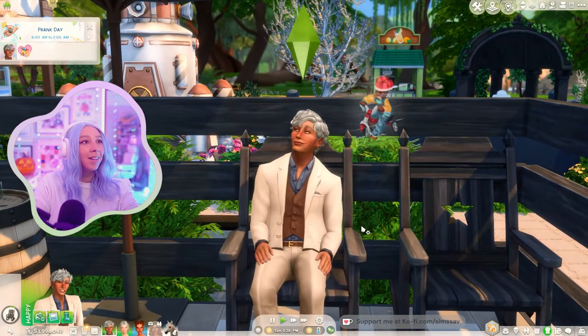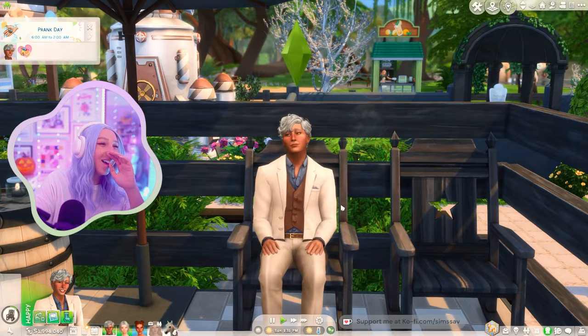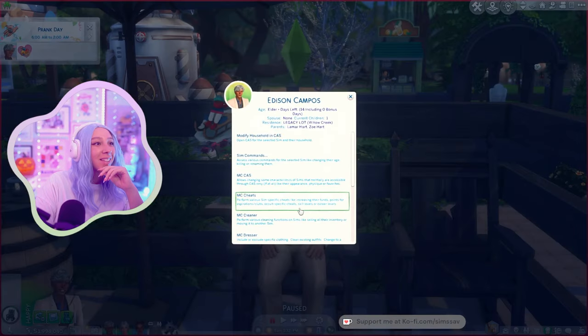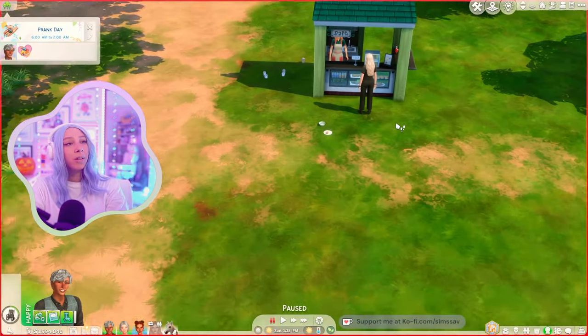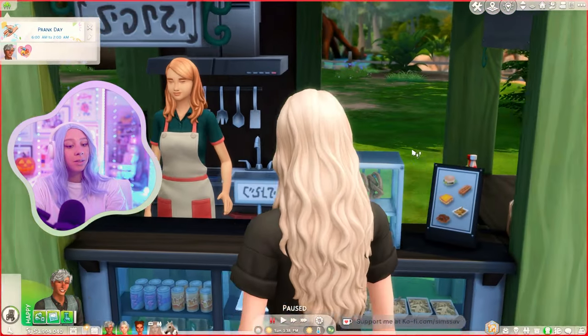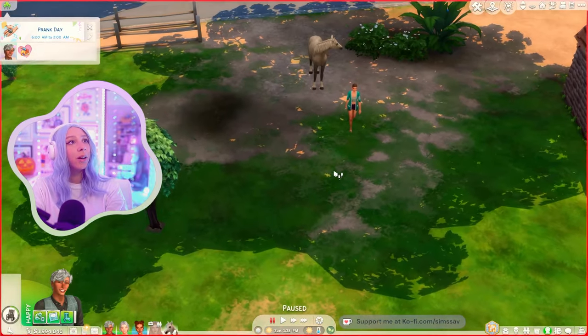Aww. It's like the toddlers. Their little imagination thing. Stop it. That's so cute. Adorable. So freaking cute. What's going on out here, huh? Who's this? Stella Darden. Stella Darden is everywhere, I feel.